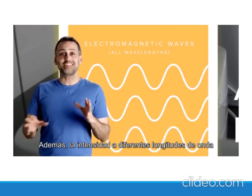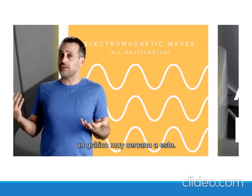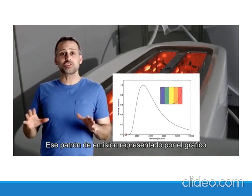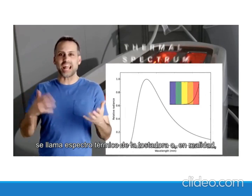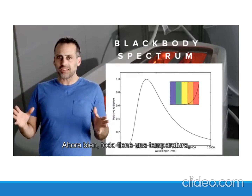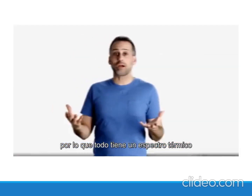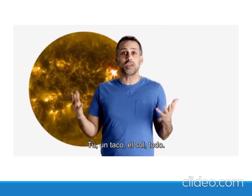Moreover, the intensity at different wavelengths is in very specific proportions that trace out a graph very close to this. That emission pattern, represented by the graph, is called the toaster's thermal spectrum, or really an idealization of a thermal spectrum called a black body spectrum. Now, everything has a temperature, so everything has a thermal spectrum and emits all electromagnetic wavelengths. You, a taco, the sun, everything.